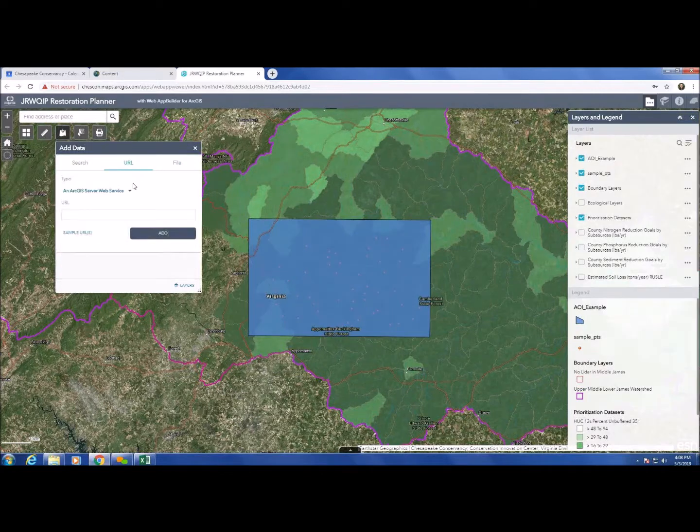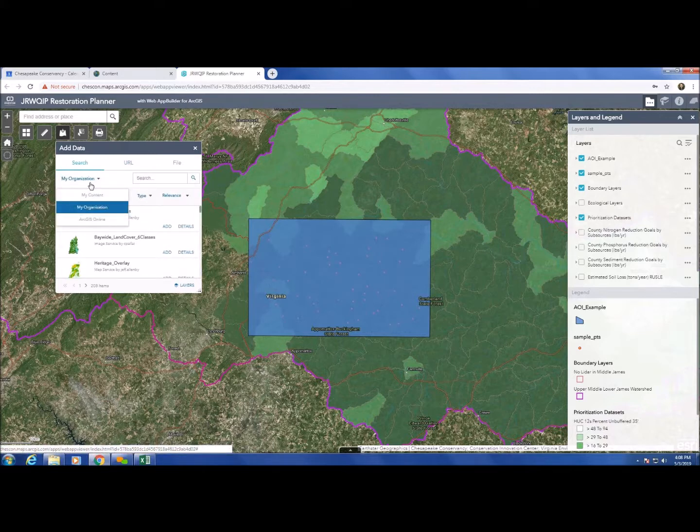The URL tab has options for bringing in layers that are a web service or any of these other options via a URL. So you could just copy and paste a link in there. And then the final tab, Search tab, is going to allow you the ability to add ArcGIS Online content. So if your organization has your own ArcGIS Online account, you can search for your content in here.